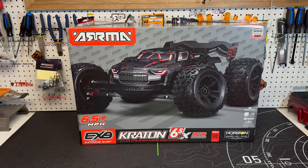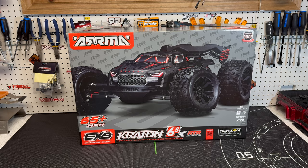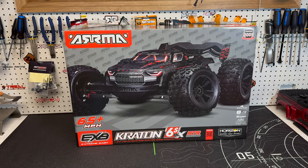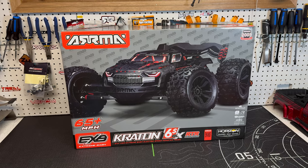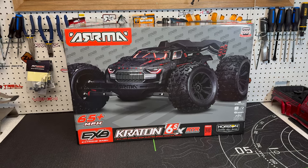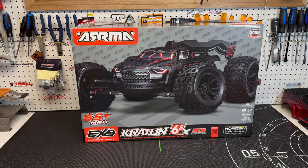So you know what? This is an unboxing video and I've just spent 2 minutes rambling. So what we're going to do is get in the box. We're going to check out the trucks. We will go over some of the box art and all that kind of fun stuff. We're going to get into details of the trucks, all the things they've changed, and just go over why, guys, I believe this will be the truck of 2024.